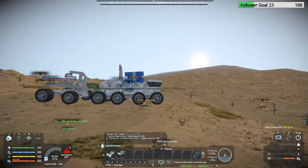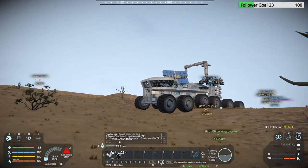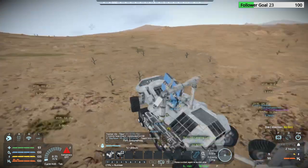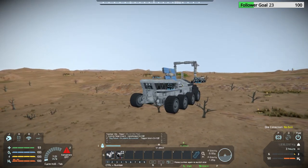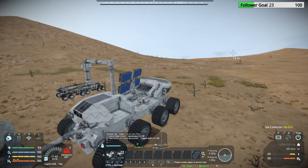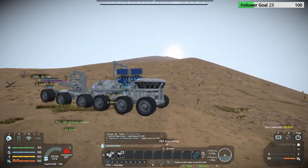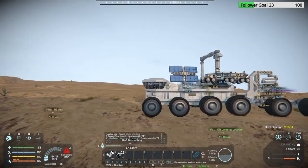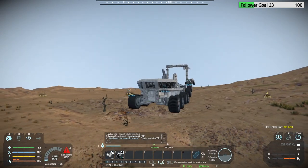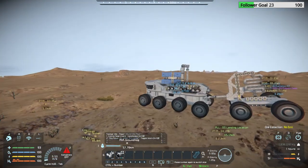I hear clunking when I go into first person, which is not a great sign. I thought this was a lot more level than it actually is. See, when I hit this tree. Yeah, the tree just got plowed over that time. Yeah, these are not exactly good hills for the rover. Especially this right here, with it going up underneath. We're gonna go over it, but I need to avoid those in the future.